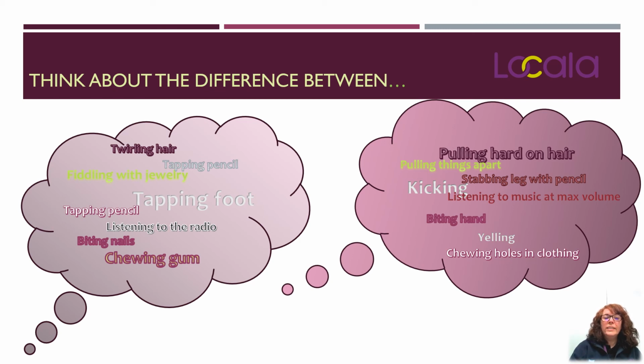So on the left, these are the ones that pretty much everybody does at some point or another. So things like tapping your pencil, tapping your feet, twirling your hair, fiddling with your clothes, your jewellery. You might need to have the radio on or have some sound on all the time, not like it quiet. You might chew and bite on your nails, you might chew chewing gum. None of these things are things that I would worry about at all. Some people might need to shake their leg while they're sitting.